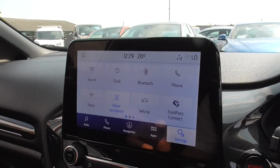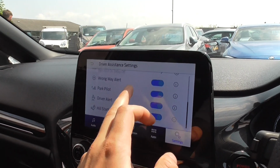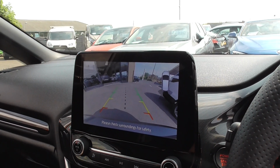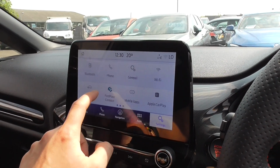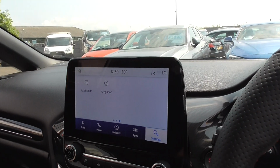Clicking through to driver assistance. On there you've got speed limiter, lane keeping system, traffic sign recognition, park pilot, drive alert, hill start, obviously reversing camera, so when you flick it into reverse, guidance lines pop up like so. Ford Pass Connect, Wi-Fi, Apple CarPlay, downloads, valet mode, and much more.